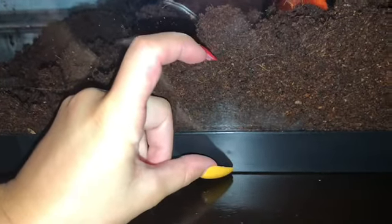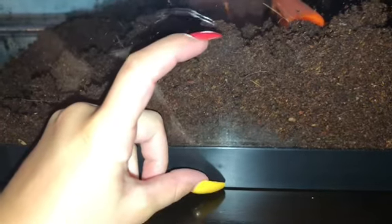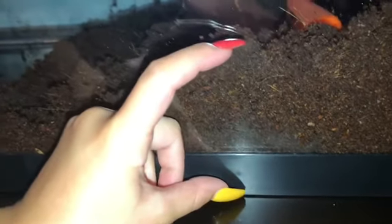Food dish, water dish, saltwater dish, and calcium dish. And then we will be adding a little bit of this repti bark to give some texture and added depth. I'm not very good with inches and everything, but this is at least probably 3 or 4 inches. It's thick enough that I know they're going to be able to burrow. So it gets deeper as you go in the corner.